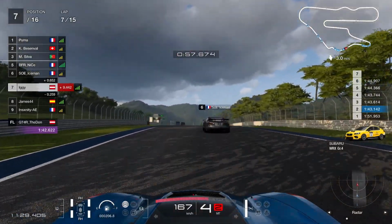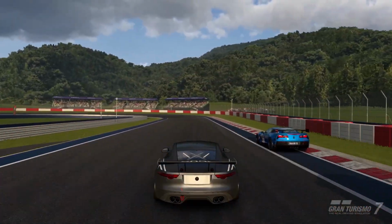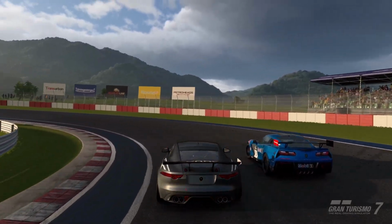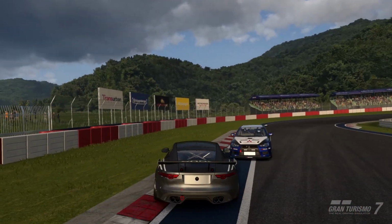So we're gonna go flying past. He's gonna defend the inside, going into the outside. He has other plans though. So he brakes late, doors me, but then immediately gets hit from behind himself and goes for a very nice spin.